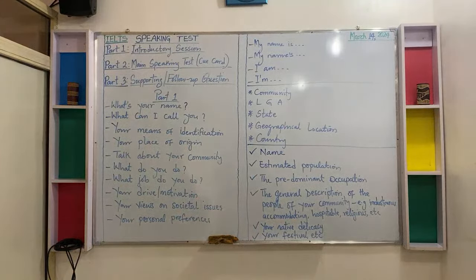Okay, so to give information about your place of origin, you need to establish the name of the place. You need to talk about an estimated population of the people of your community. You need to establish the predominant occupation. You need to talk about the general description of the people of your community. That is, if they are industrious or they are lazy, if they are accommodating, if they are hospitable, if they are religious, or whatsoever you want to say about them.